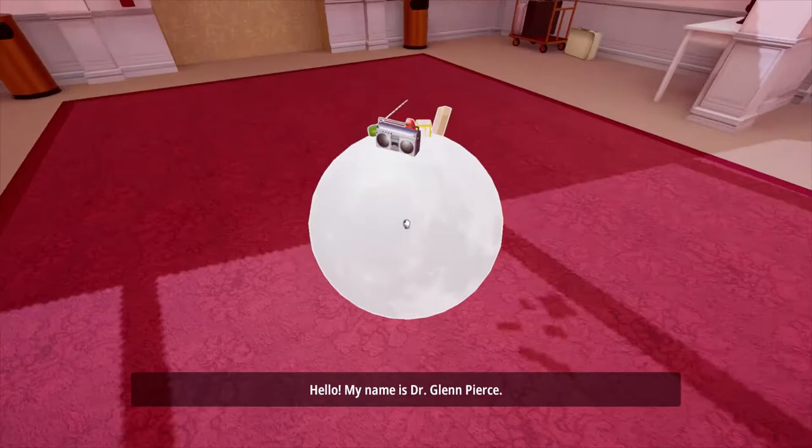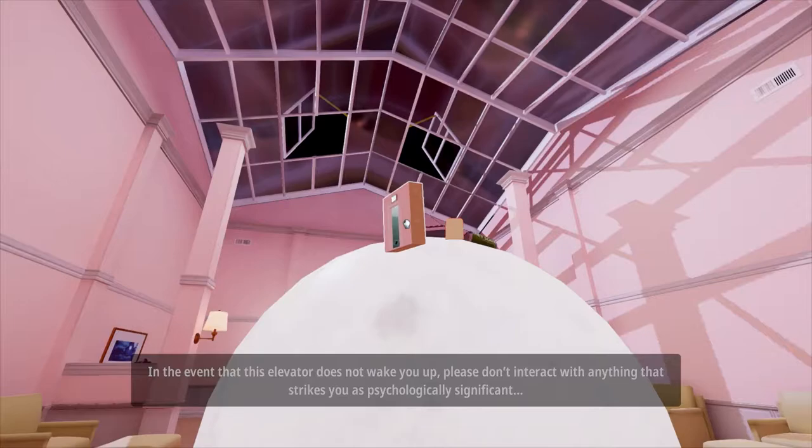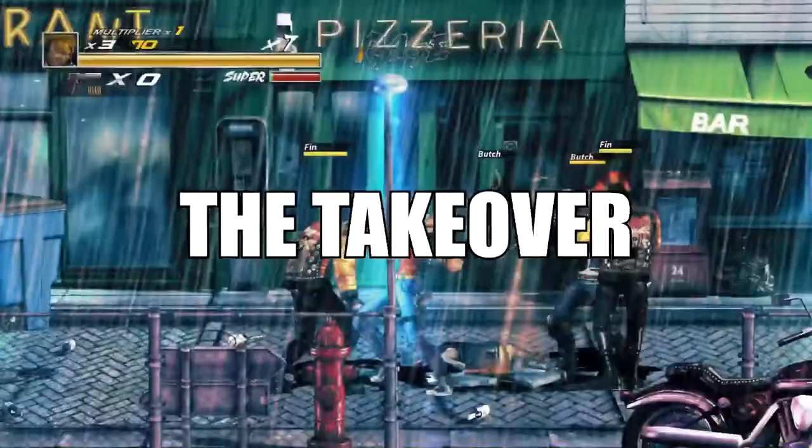My name is Dr. Glenn Pierce. In the event that this elevator does not wake you up, please don't interact with anything that strikes you as psychologically significant, as we will no longer have any way of controlling it. For example, if you see your parents, please punch them in the face as hard as you can and immediately run away.